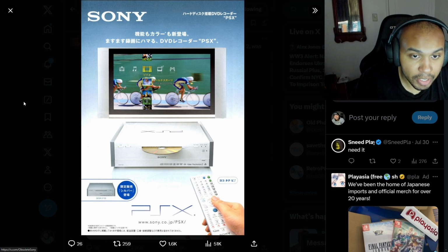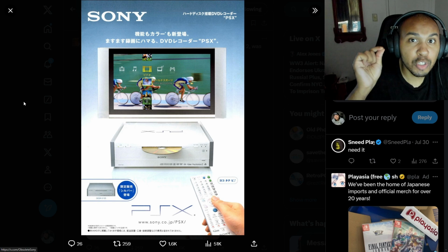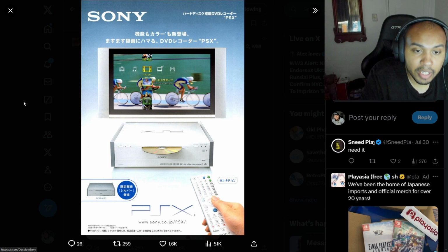It's even crazier when you realize that this released back in 2003. Sony was putting together pieces of technology that were way ahead of its time, if you ask me. Like, this is honestly some crazy shit.